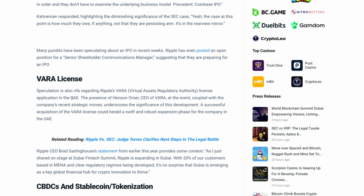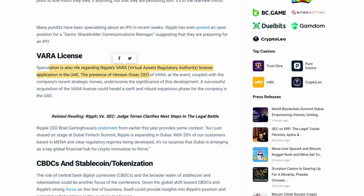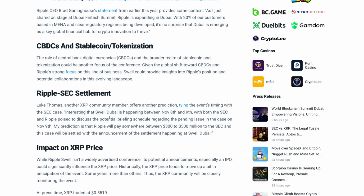There's the other thing too, though, the VARA license. Speculation is also rife regarding Ripple's VARA, Virtual Assets Regulatory Authority license in the UAE. Because this year's Swell is happening in the Middle East, the VARA license could be top of mind for some of those participants at the event. And then there's CBDC, stablecoins, tokenization, of course. That has been a bigger play for Ripple as of late. They're signing on or have signed on with several new countries since the last Swell event.